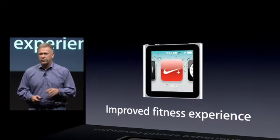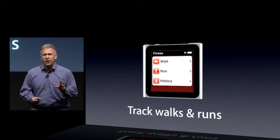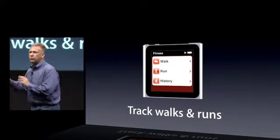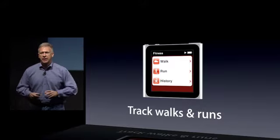And fitness, of course, is one of the most popular uses for the Nano. You can use it when you go to the gym, when you go on one of those walks. A lot of people like to run with their iPod Nano. So we've improved the fitness experience as well. Now, right out of the box with the iPod Nano, you can go on not only a walk, but a run as well, without adding any extra sensors or devices right out of the box.